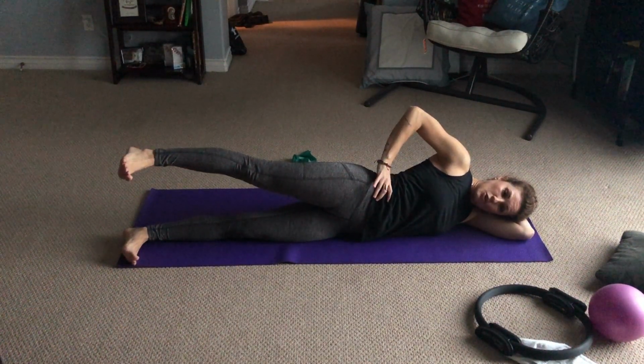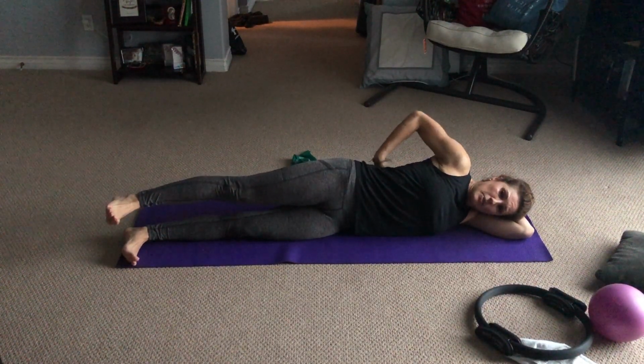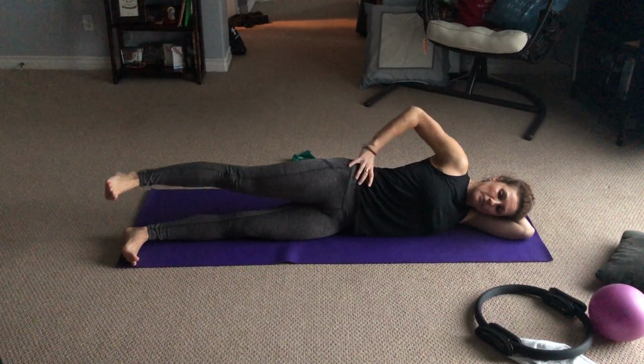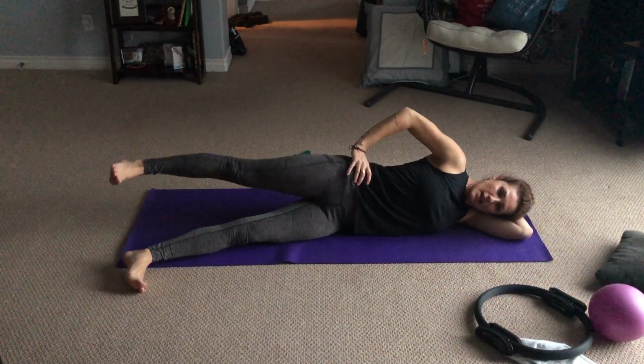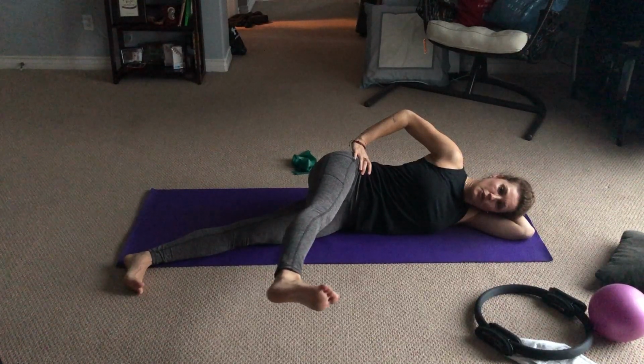So first, we're not going to shorten it by shortening the waistline, so we're going to keep that long and being really aware of that adrenal area, making sure to put attention on that. So my leg is up at hip height, my bottom leg is forward for balance, and I'm going to bring my top leg forward, 1, 2.